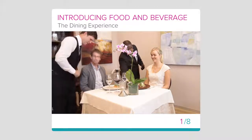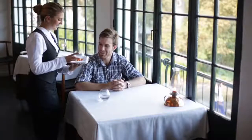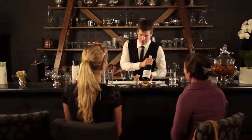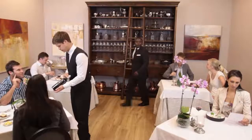The dining experience. Being a waiter isn't just about providing food and beverage services for guests. Your guests will spend most of their time socializing in the dining and bar areas, enjoying fine food and wine. Of course, that means that you will spend a lot of time with your guests, and so you play a very important role in making their stay exceptional.